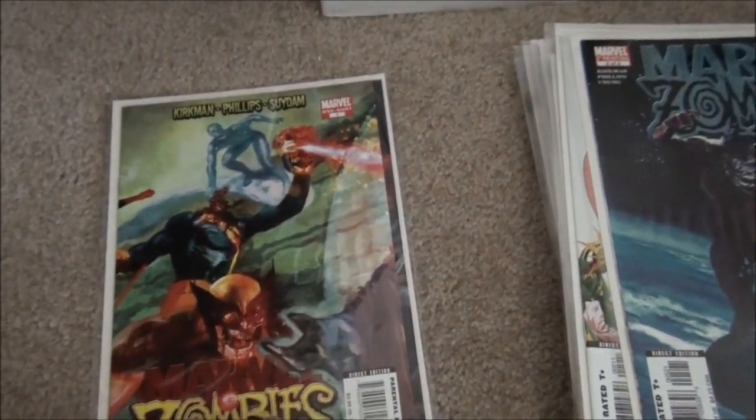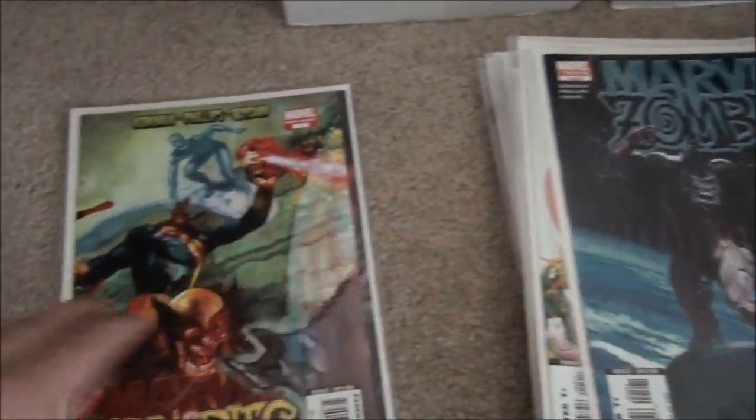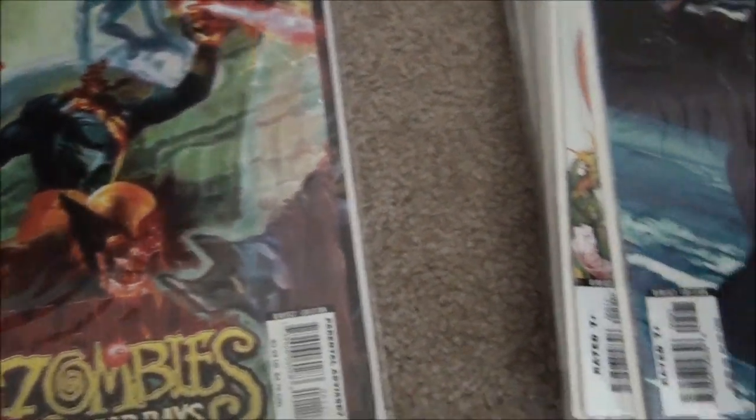This is the one shot, Marvel Zombies Dead Days. This is actually the prequel that shows how, you know, all the zombie crap started taking place. This is a fold out cover.